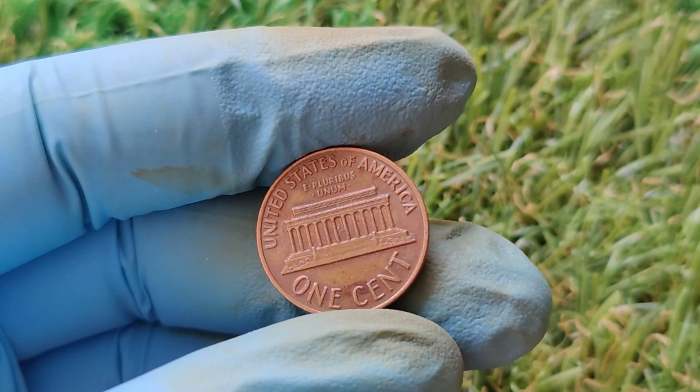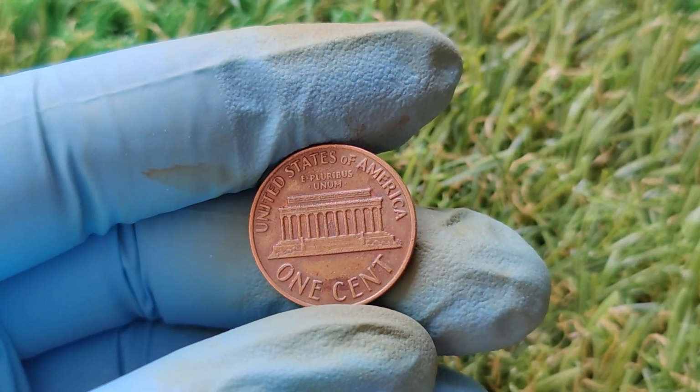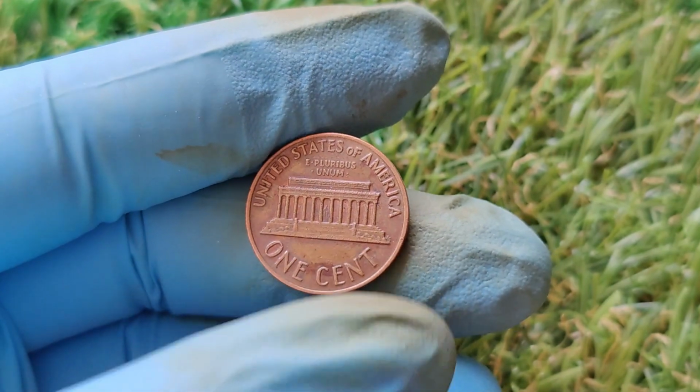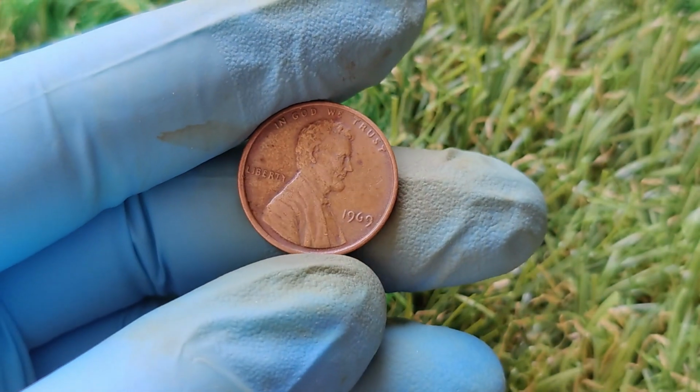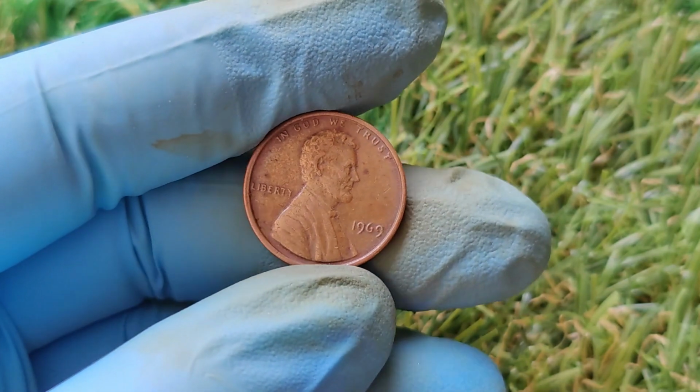Now, what makes this even crazier is how rare these coins really are. Experts estimate that only about 100 examples exist today. That is right, out of the millions and millions of pennies made in 1969, only a tiny handful are known to have this major double die error, and because of that rarity, the value can go through the roof.